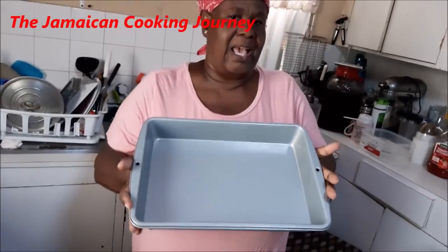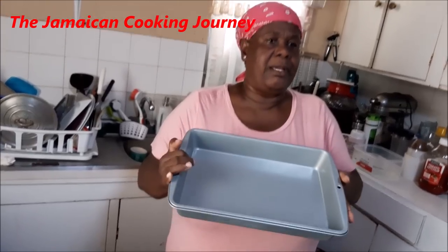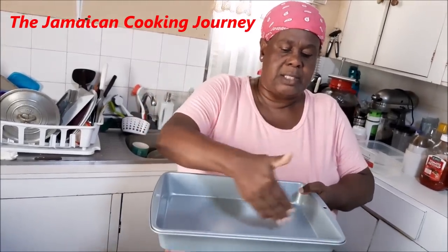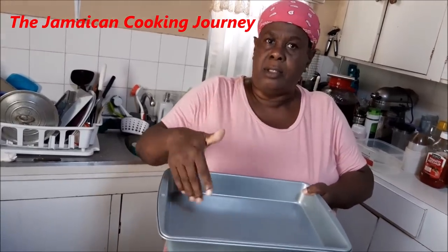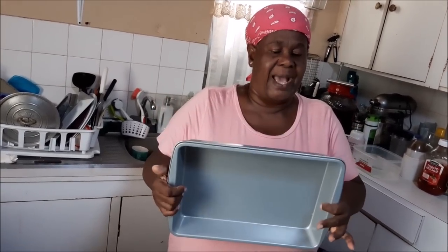this is a 12 by 8. You could also use a 13 by 9. And mind you, Toto is something that you want to put in something rectangular or square. You can't put it in a round pan, because it's supposed to come in cubes, like little squares, so they always bake it in a rectangular or a square pan. This is 12 by 8.